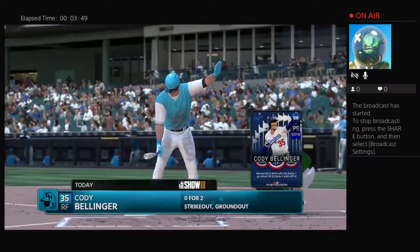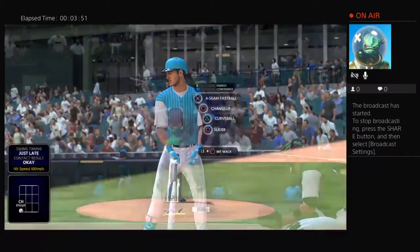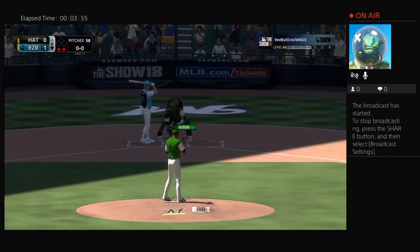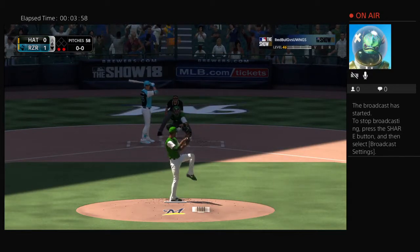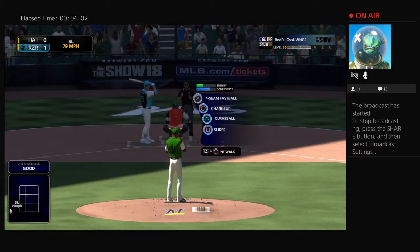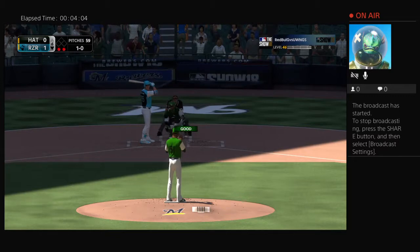No! Ready once again, Cody Bellinger. 0 for 2. No! On his line, this ball. No! First pitch on its way. I'm done with this slider. Game. Two out, nobody on. This is done.